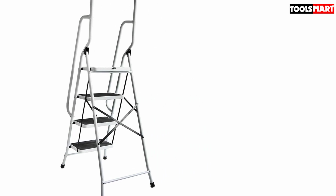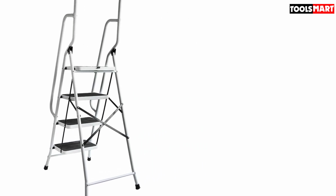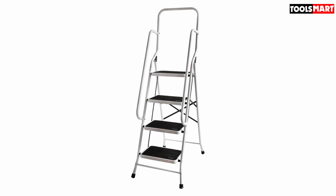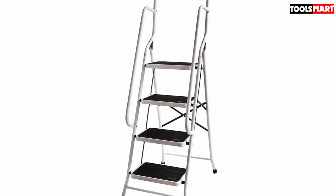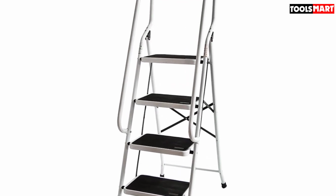Each folding tread has a ribbed, rubberized texture that allows for excellent grip, whatever the weather. It can take up to 150 kilograms maximum load as well, so it's ideal for working on, even with your tools.